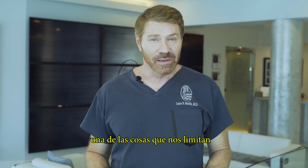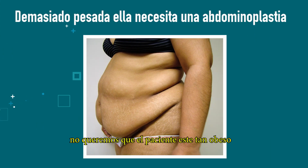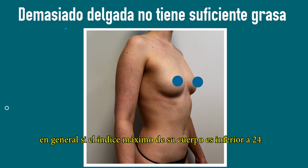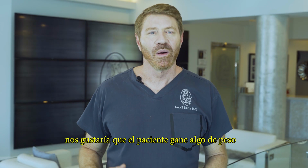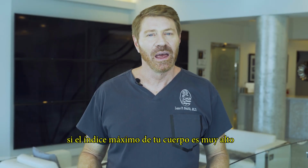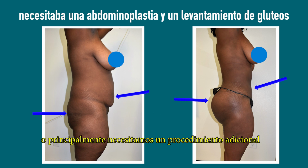One of the things that limits us is how fat the patient is. We don't want the patients to be too fat, but we also don't want the patients to be too thin. In general, if your body mass index is less than 24, we would like the patient to gain some weight. If your body mass index is really high, let's say over 30, we typically like the patient to lose a little weight, or we may need to do an additional procedure like a tummy tuck.